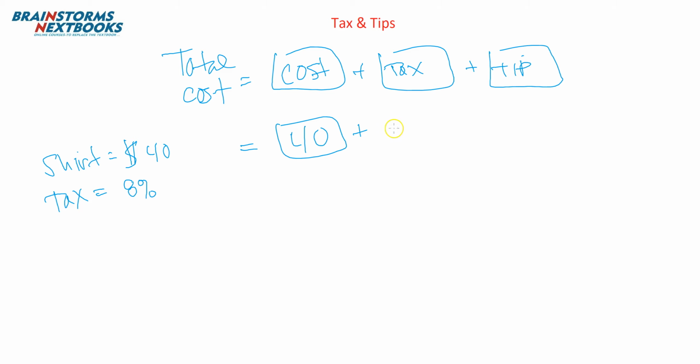So this separately would be $40, the cost, times 8%. You don't write 8% in here. You have to change this to a decimal. And don't forget, the way to change a percent to a decimal is move it 2 places to the left. So this would be 0.08. So now I can do this math. I can multiply these two numbers. Whatever I get, I'm going to add to 40, and that is my total price.